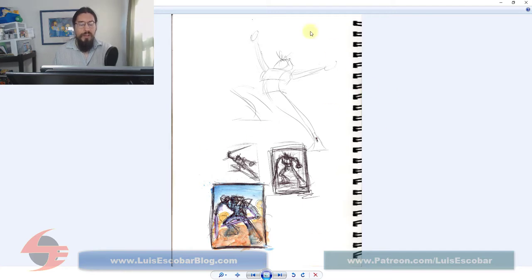So the first thing I did was thumbnail the general idea of what I wanted. First I did this sketch. I didn't like it. Then I did this one. I didn't like it. Then I did this one, and I'm like, okay, maybe this is kind of the direction I want to go. Let me improve on it. And so I did this. Then I did a little bit of a color key of the lighting of what I was going to do. And then I went over and I did it.